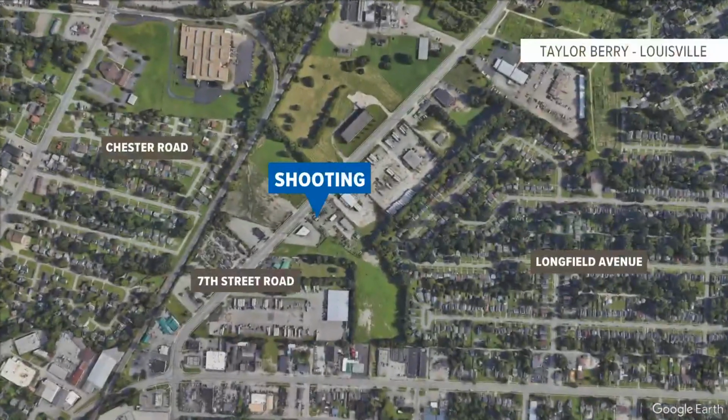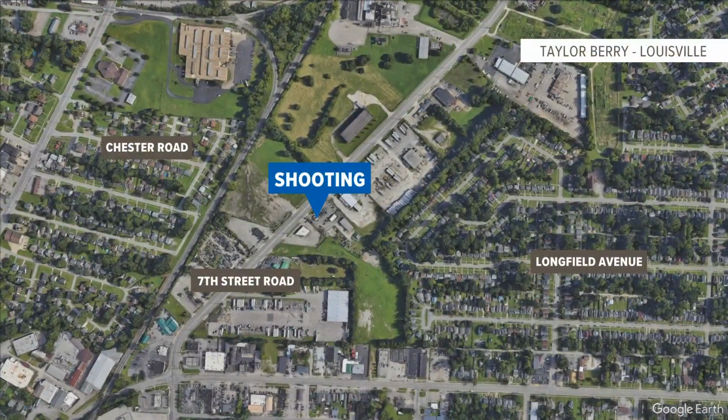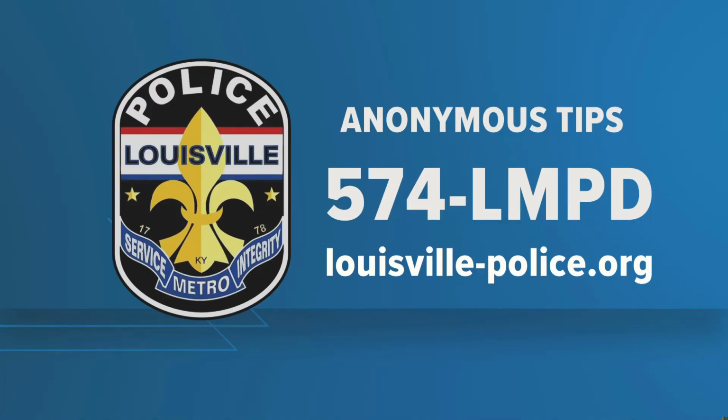Well, new this morning, a man is dead after a shooting in the Taylorberry neighborhood. According to LMPD, officers responded to a reported shooting in the 3500 block of 7th Street. That happened around 3:30 this morning. Now, when they arrived, they say that they found a man inside a business with a gunshot wound. They say that he died on scene. Now, there are no known suspects at this time. Anyone with information is asked to call the anonymous tip line. You can see that on your screen right now, 574-LMPD.